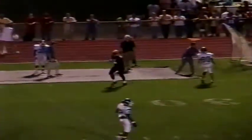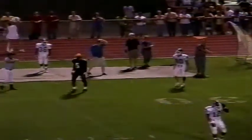Gray under center, 2 tight ends, fakes it, fakes the quick, and throwing deep, incomplete for Rodriguez Wilkes. They fake the hitch and go. Wilkes took a step back, trying to bring Fairchild up. He took off deep. We had help over the top from, was that Hollingsworth?